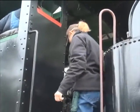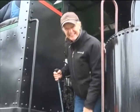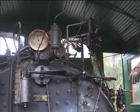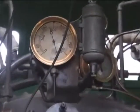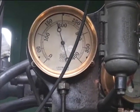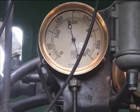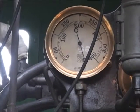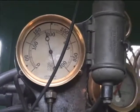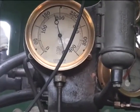Is that your bucket list? Yes! Oh, how could you go away? Finally. Oh, that was easy. You must have gone somewhere really cool. What are you running, 175 pounds? About 185. What's the boiler rated at? 185. Yeah, 185.